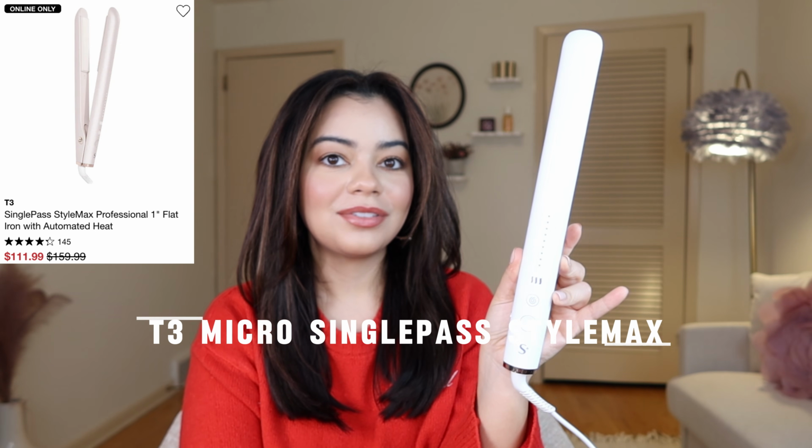Another one that I wanted to add to the list is this one from T3 Micro. This is the T3 Micro SinglePass Style Max flat iron, but this one retails for $159, so it's a little bit more affordable than the other ones, except for the Wavytalk.